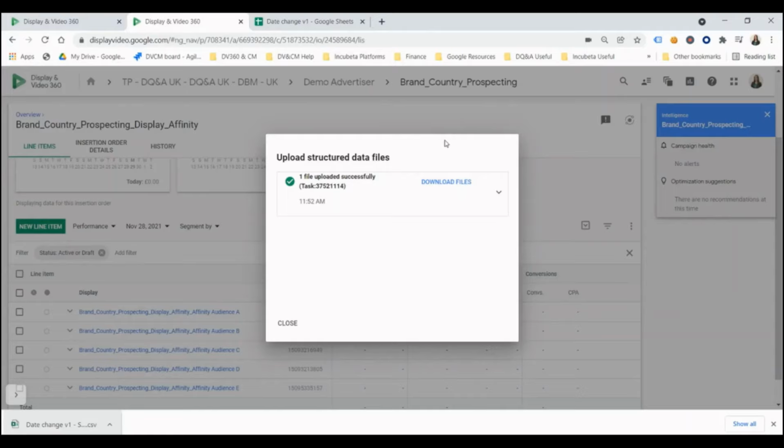And that will usually give you an explanation of why it couldn't update them. This is usually either a formatting issue, or maybe the start and end dates don't quite make sense, or the format you used is not the correct one.